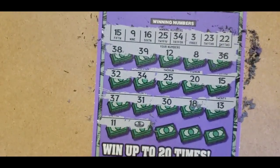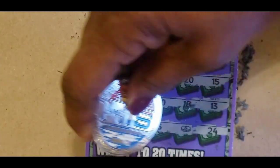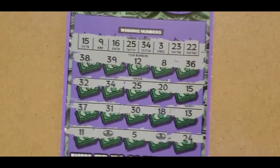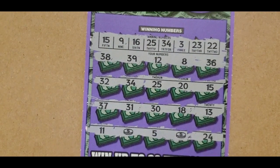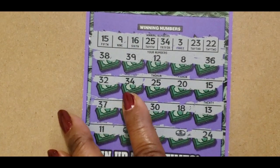That's an automatic match. 5, and another coin. And 24. We have 25. So we have received three matches on one row, and two on the bottom. So we have 34.